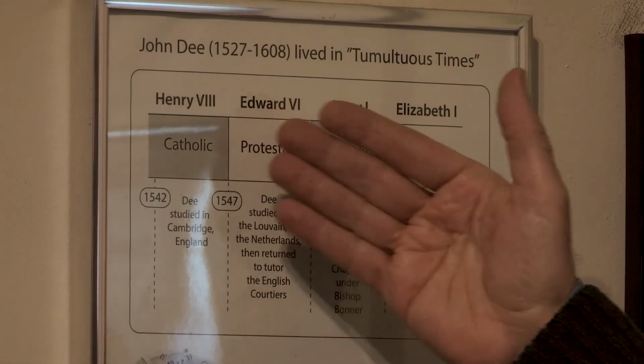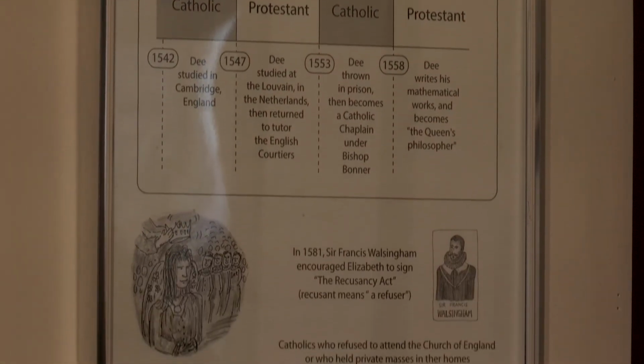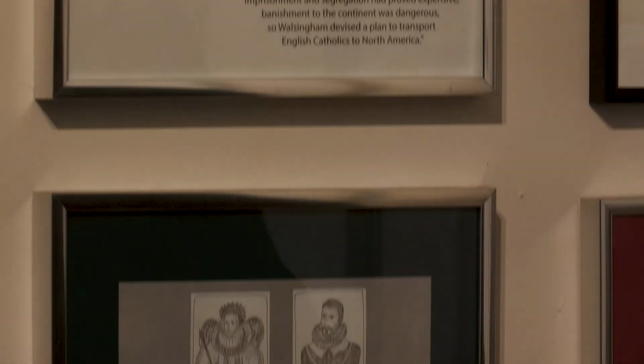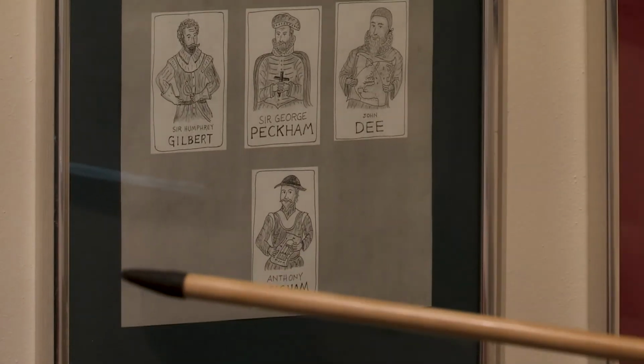But you see, they had been through these tumultuous times, and so the Catholics were being persecuted now in Elizabethan England. But they said to this wealthy Catholic sympathizer, if you fund Sir Humphrey Gilbert's expedition, all the colonists that settle in that New World can have complete freedom of religion.